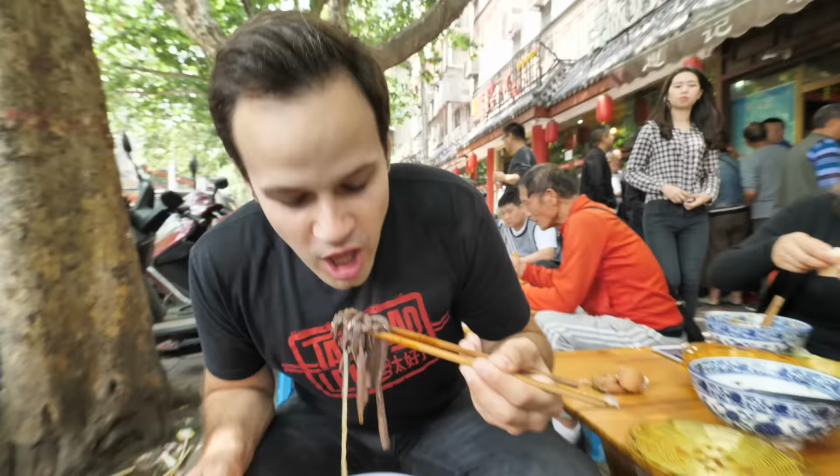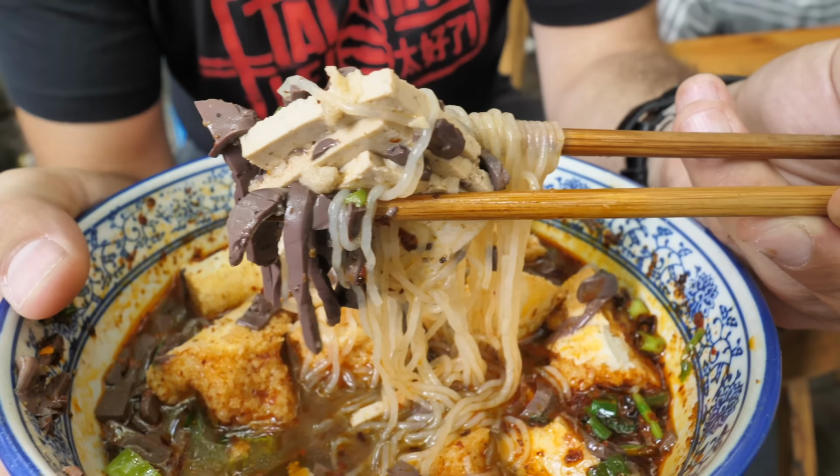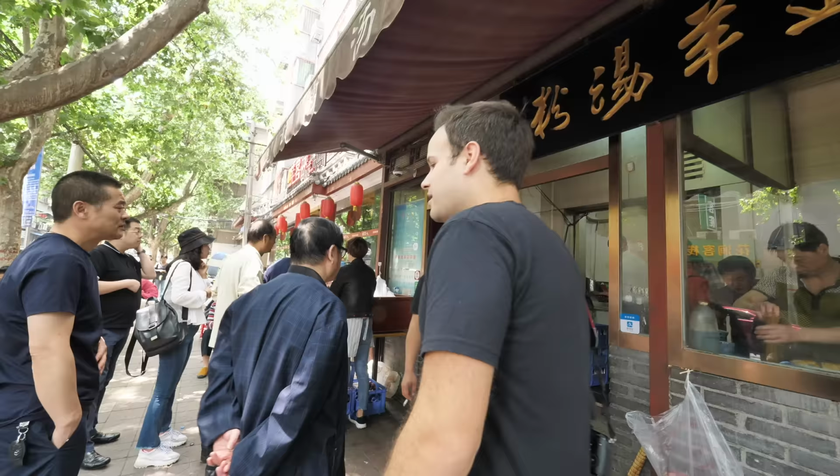Wow, you can really taste all of the spice in there. It is just packed with spice. You see they put spoonfuls of that Chinese five spice mix in there. So Chinese five spice is usually cinnamon, cloves, fennel, star anise, and Sichuan peppercorns. 谢谢老板. 哎, 不客气, 太好吃了.